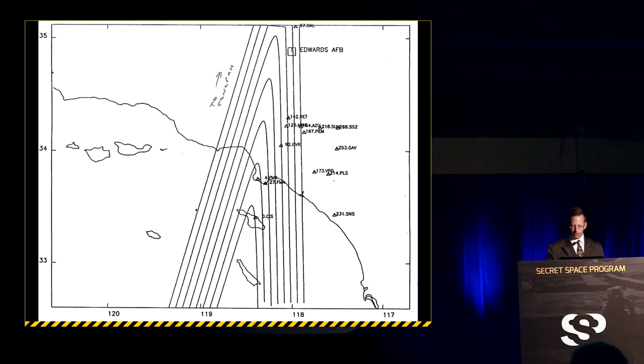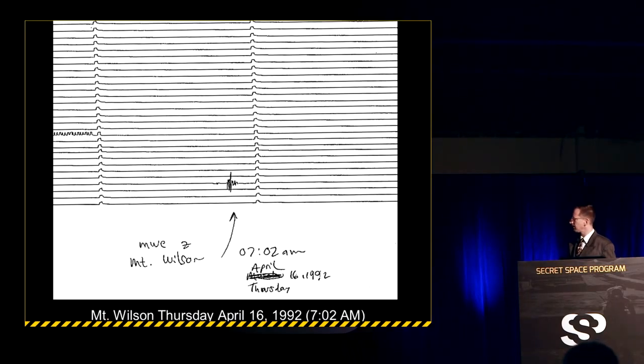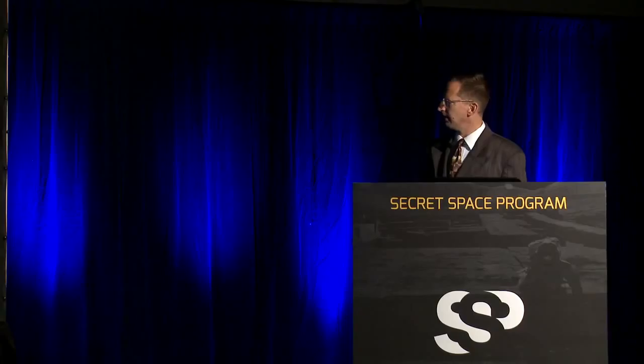So I want to give you kind of a brief cross-section of what their flight pattern looks like. Again, Catalina Island, Thursday, April 16th, 1992, 6:58 a.m. Always on a Thursday. Mount Wilson, April 16th, 1992, Thursday, 7:02, another one. It just goes on and on. The evidence is overwhelming.